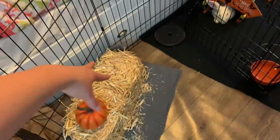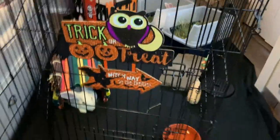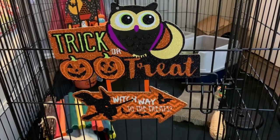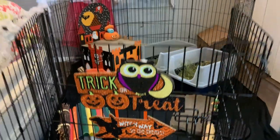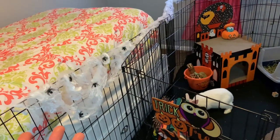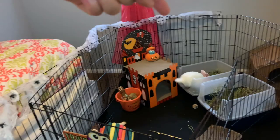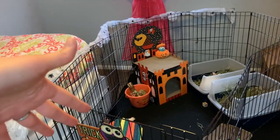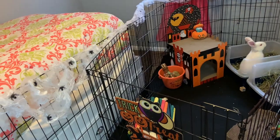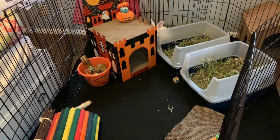So I have this cute little thing here. We have a Halloween sign and it says trick or treat, which way to the treats, which I think is super cute. Then around the whole top of the cage, we have some spider webs with spiders. And I purposely put it on the outside here so if it falls or anything, it's not going to be falling in their cage. There's no way for them to have access to it. So, there's that. All right, and then we have their water dish. I got an orange one. Obviously, we have black fleece now. It's going to get super dirty.